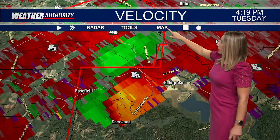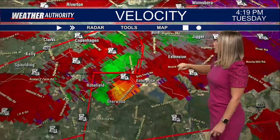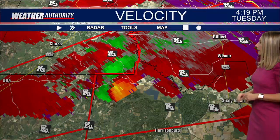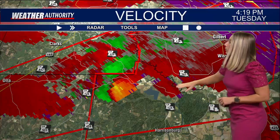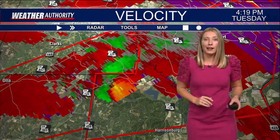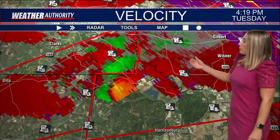And as Margot was saying just a minute ago, it can head towards New Light as well as the Winnsboro area. That is just to the north and east. Wisner, Sicily Island. It looks like it'll likely go a little bit more north of Sicily Island, but still be in your safe place. You're in that polygon, respect it, right? So as this moves off to the north and east, this will be moving fairly quickly.